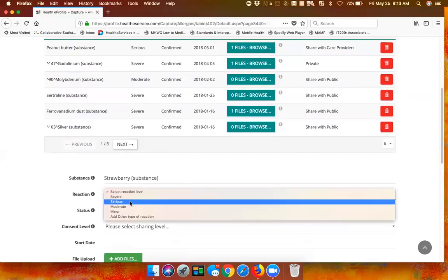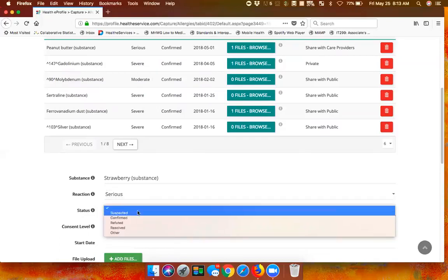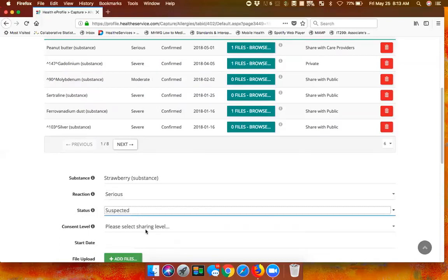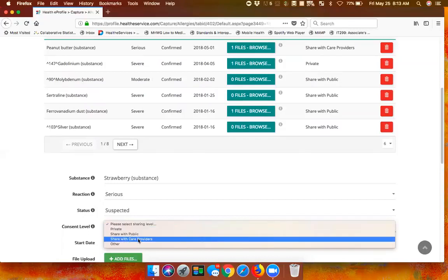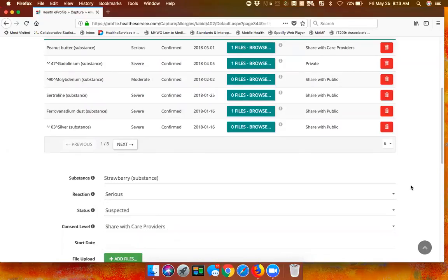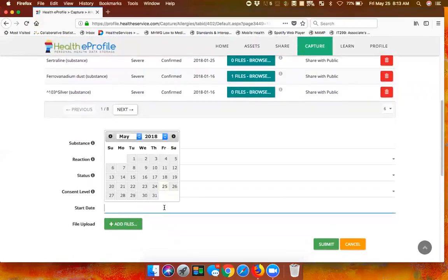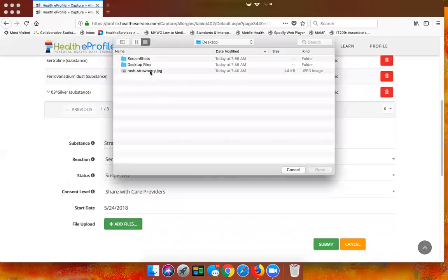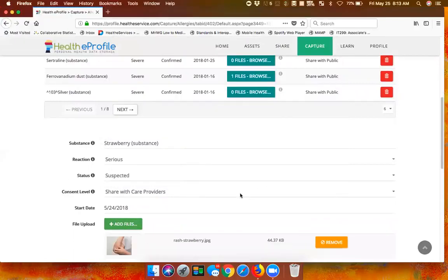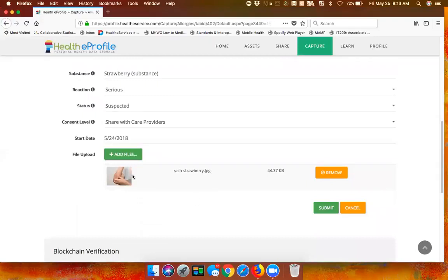Then we select the reaction level, the status, and the consent, right? Who we want to share this with. We'll say that we want to share this with our care providers. And then the start date was yesterday. Then we're going to add a file. So let's say we take a picture of that rash, because we want to be able to show that to our doctor or have that in our file in relation to this record. And then we hit submit.